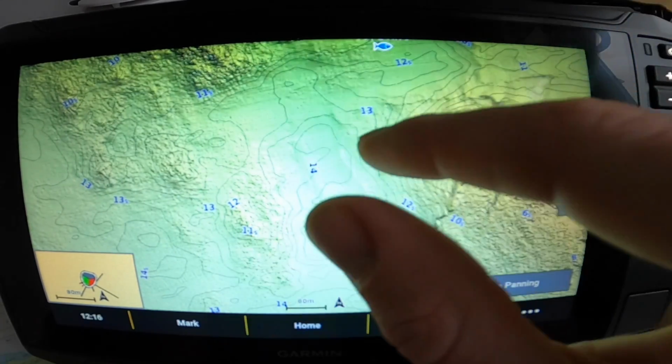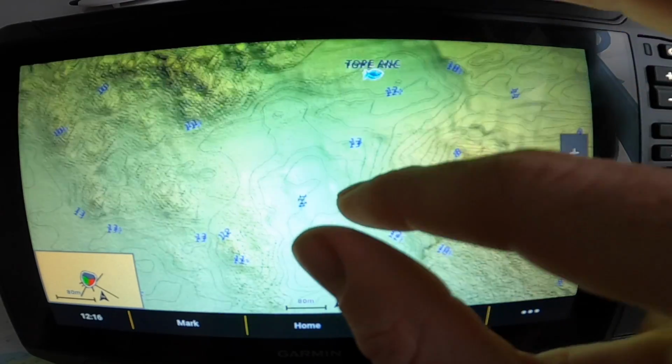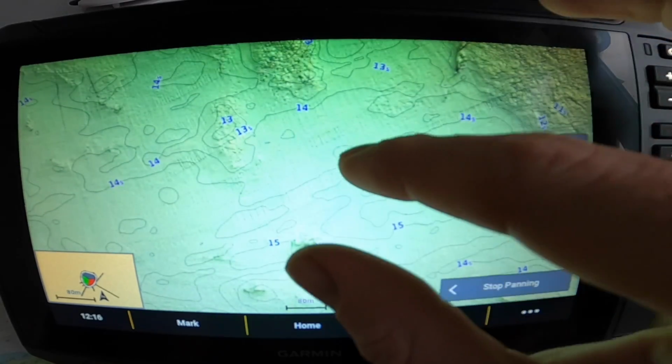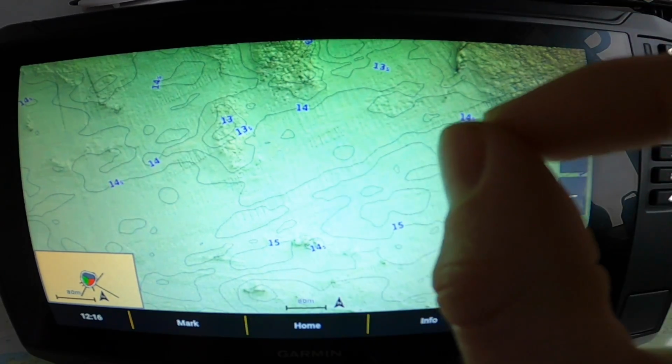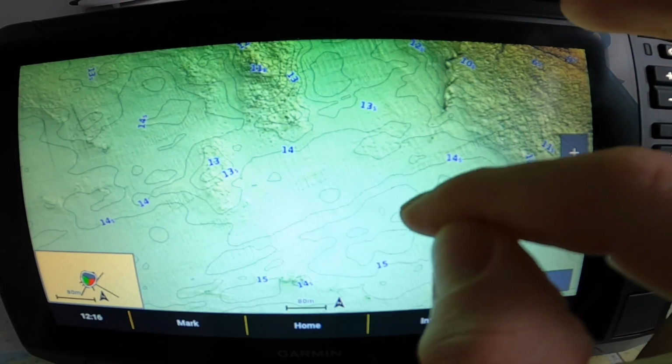In a spring tide, it's horrible to anchor. Very, very fast flowing. It's not one that's particularly enjoyable. So sometimes you can come off and anchor a little bit further away from the reef, just to take the edge off the current a little bit and make it a little bit more fishable.